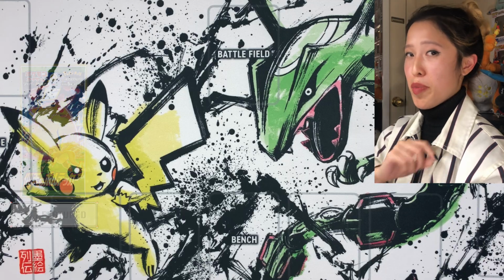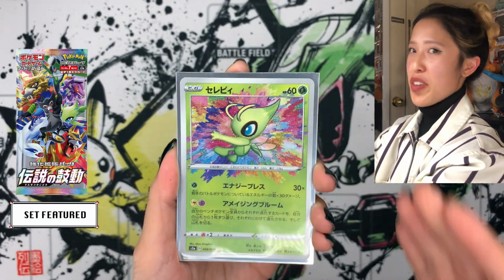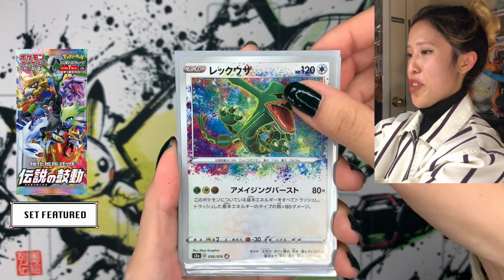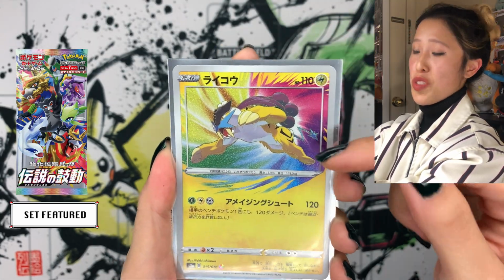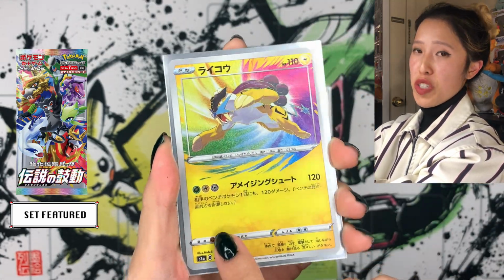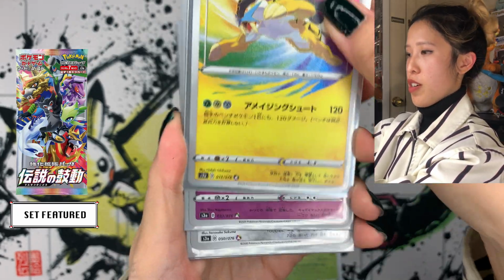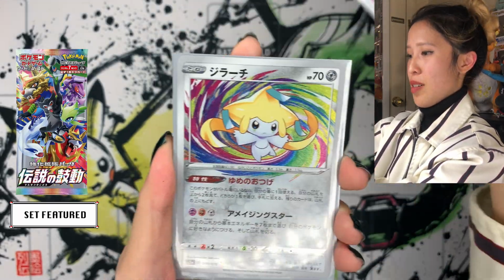Of course, you guys have heard from Legendary Heartbeat, we have the amazing rares. So I have here all 6. There's going to be Celebi. We of course have Rayquaza, my personal favorite. We have Raikou. Again, beautiful cards because it also is textured. Even the energies are textured and also have some shine to them, and it's labeled A here for amazing rare. Also have Zacian, really, really beautiful.